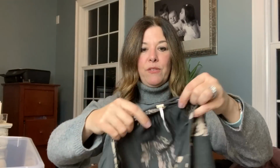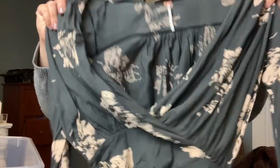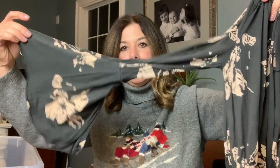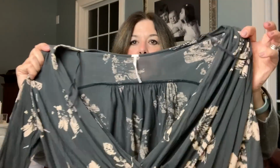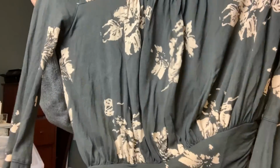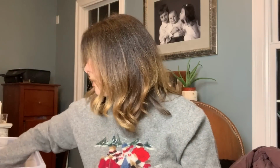Okay, this is Free People. I love this crop top. It's almost like a brownish gray. It's got bell sleeves and it's a very low V in the front. It's a faux wrap with a little belt. Really cute. This is in an extra small, but I would definitely say it runs a little large.